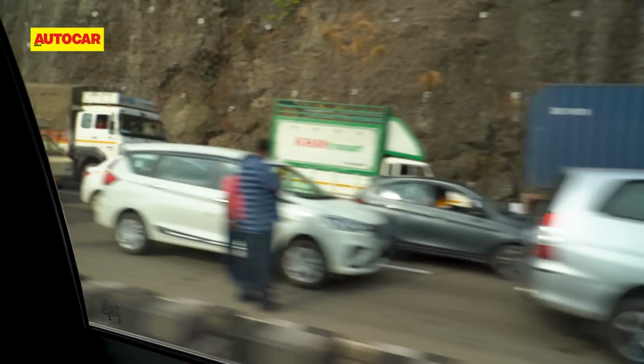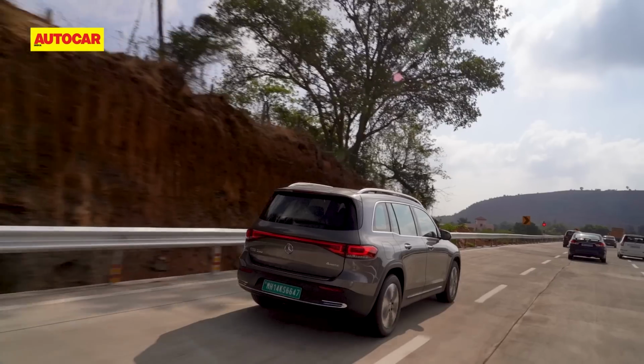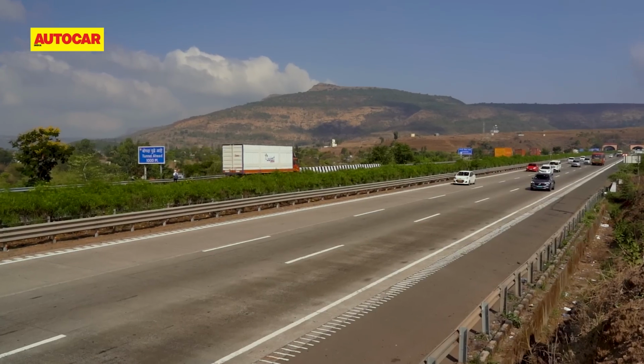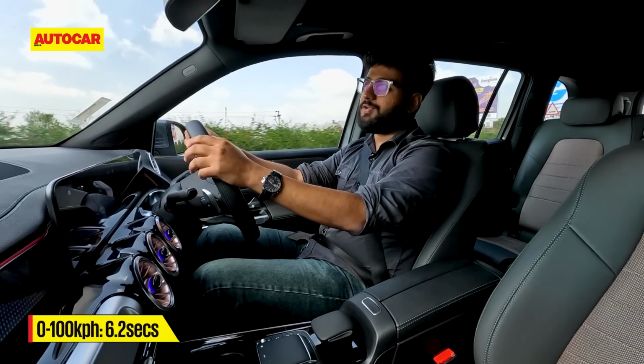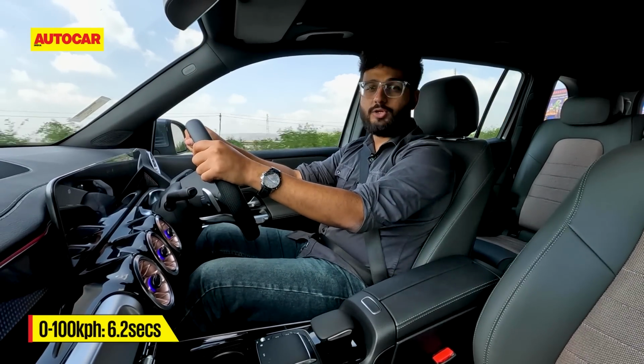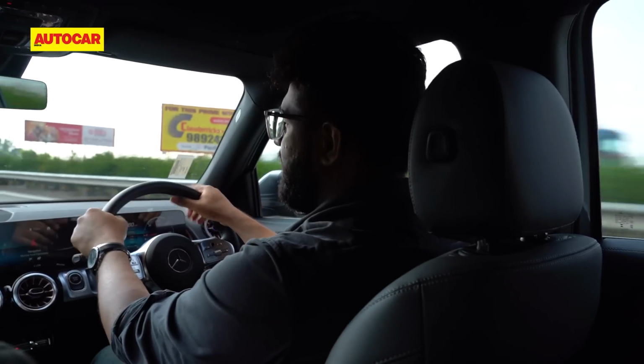Once we managed to crawl out of the mess and back onto the smooth roads, I could use a bit more of that impressive performance. What's also impressive is a 0 to 100 time of just 6.2 seconds and a top speed of 175, which is plenty if you ask me.